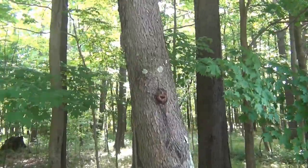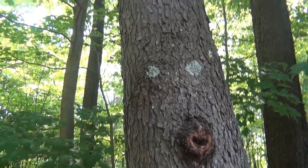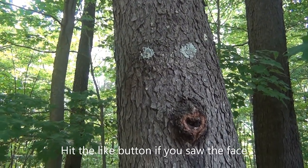Also, I don't know if you guys can see it, but this looks like a face to me. And once you've seen it, you can't unsee it. So.